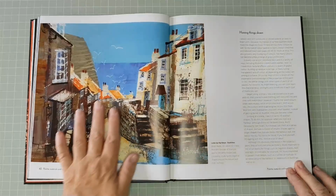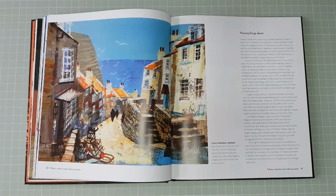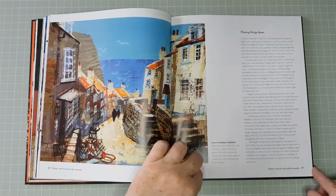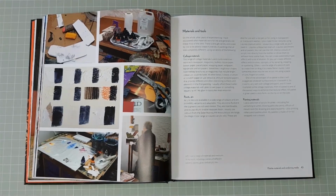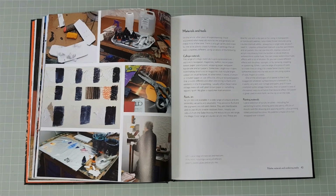In Lane to Harbour Staithes, the contrast of blue sea against the white houses was created by studying the negative shapes around the houses and their rooftops. Shown here is the range of materials and mediums that Mike uses in his work, which include a variety of different papers, pastes, glues and acrylic inks.